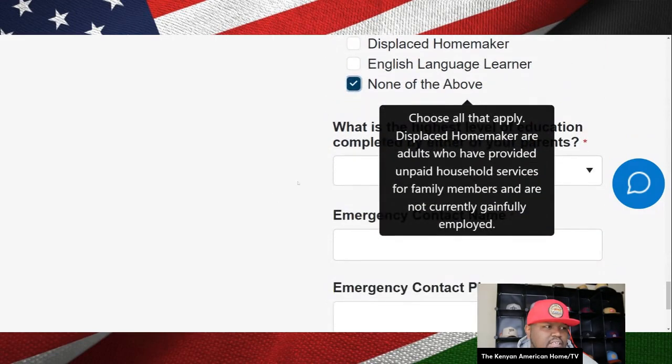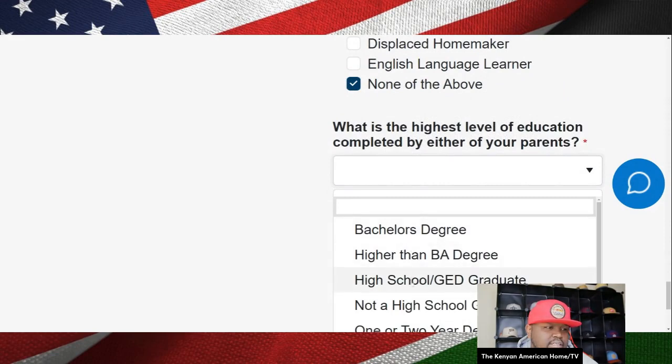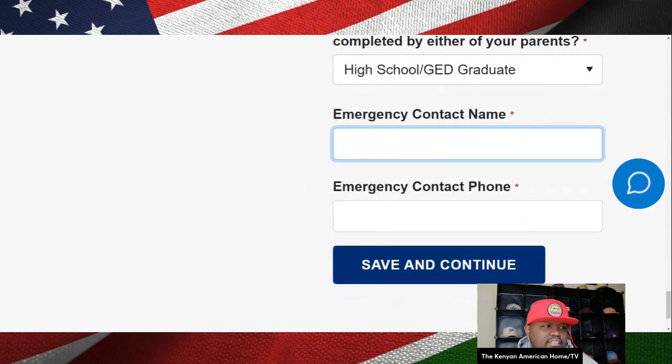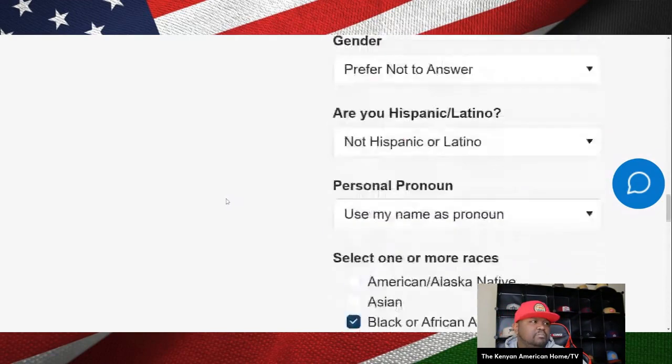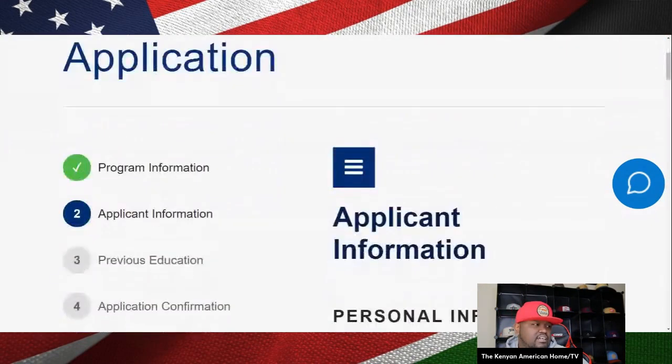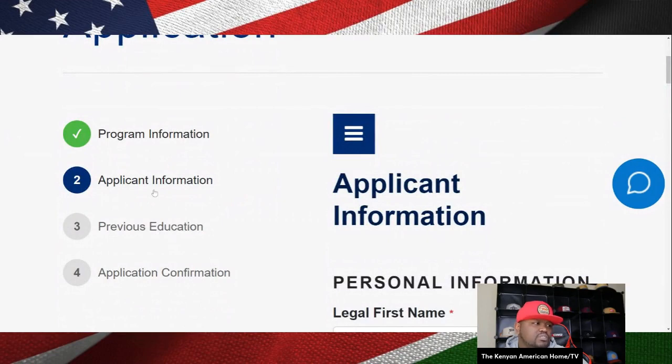Kuliza, what is the highest level of education? Unasema nilingia high school, nikamaliza. Contact. Emergency contact, jina na phone number. Alafu you save and continue, and that would be pretty much it. Alafu previous education, ni hapa application. Utaeka hiyo education umesoma, kama kuna ingine, alafu confirmation, niku send. That's it. You don't need even to pay anybody kukufanyia. Nimekuonyesha, hii itakuwa pretty much the same process ukienda kwa most of those other colleges. Wanaulizanga pretty much the same information.